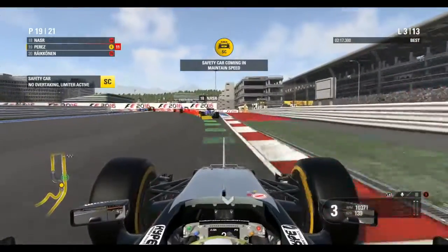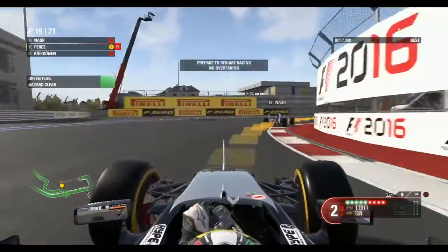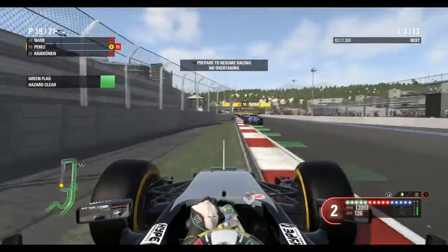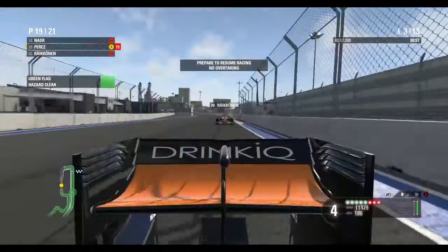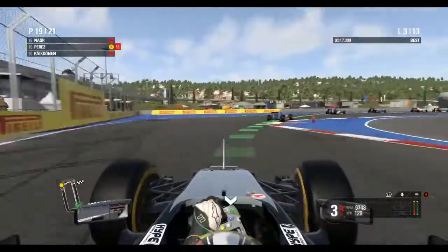Here we go, the safety car on lap 3 is coming in this lap. We are behind Felipe Massa, and the green flags are out, and we are racing for this Russian Grand Prix. We are properly away for the Russian Grand Prix.